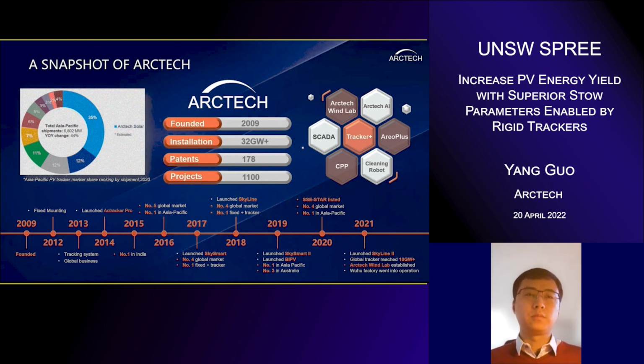You talked about the trackers, but I don't know if SPRI people are doing research on this. During the distribution of the solar farms in your field research, what kind of module design do you think is the most important point to match with your trackers? Did you have specific requirements for the modules, the silicon modules you think have better matching with your trackers when you design?